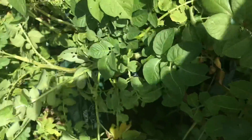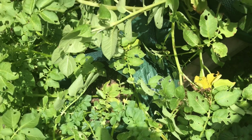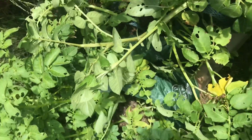Now I probably could pick some new season potatoes out of here, and it may happen for the cooking challenge. We'll just see. I'm still trying to work out what I'm going to cook.